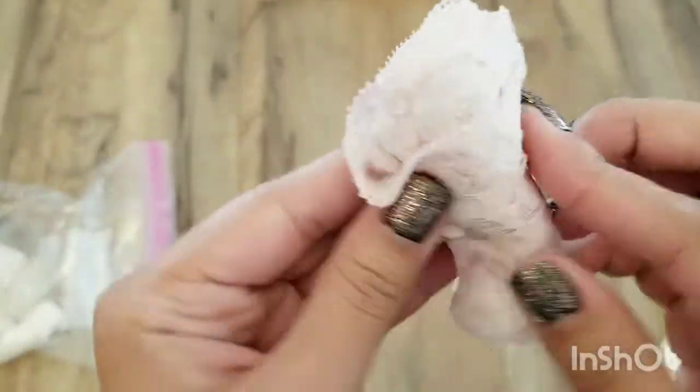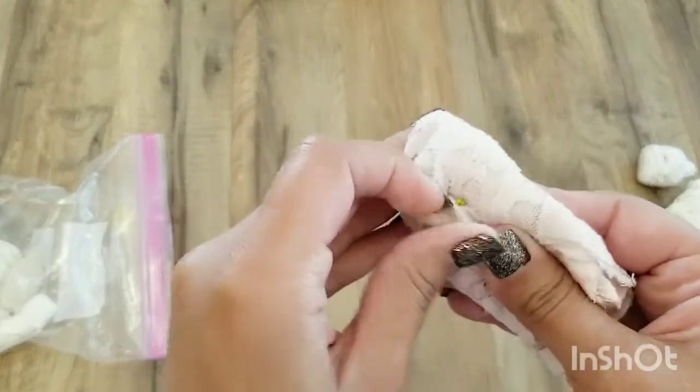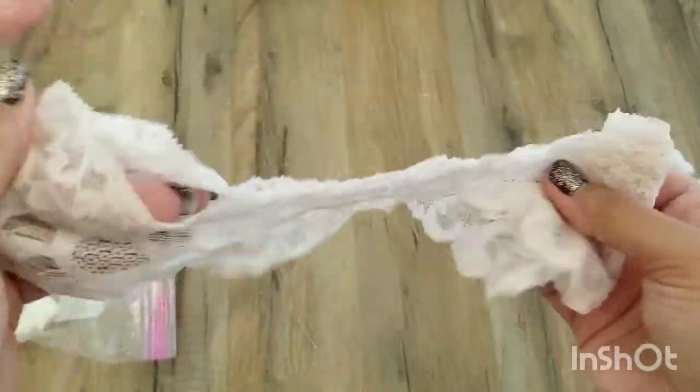Alright, look at this pink one. I think this might have been cut off of something. But it looks it, huh? Oh wait, I don't know. Maybe it wasn't.